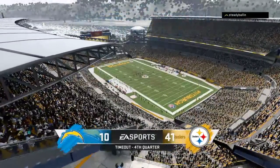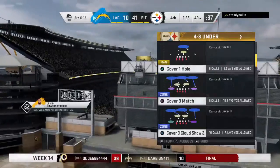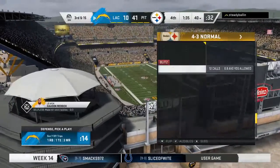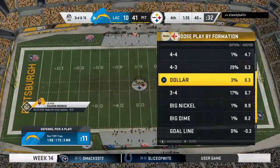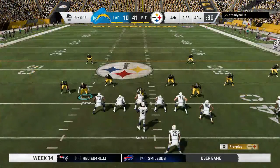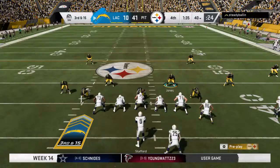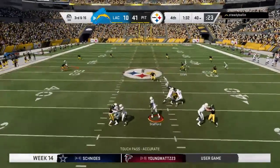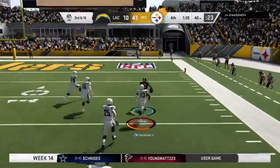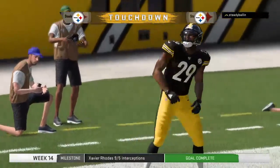The Chargers going to signal for the first of their timeouts as they'll talk it over here before what will be an important third down. Operating from the gun, Stafford trying to get it to Beckham, and it's intercepted. Xavier Rhodes with a pick. And he brings this one back. It's a pick 6 for a Steeler touchdown.